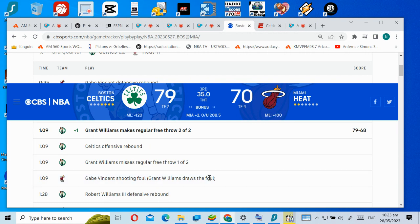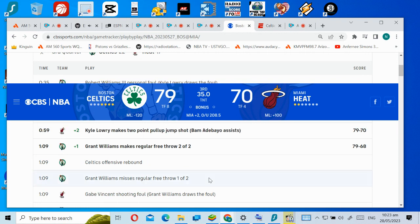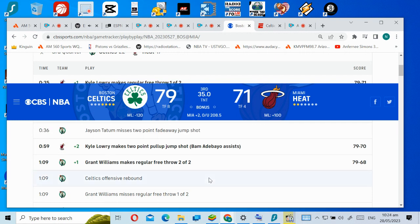Again, a pass where I think Marcus is trying to thread the needle and make a rush. You got to know who you're throwing to. That's not a pass Robert Williams can handle, catch it cleanly, and finish. Marcus is sped up, and there's no reason for him to be sped up. Definitely looking to rush as a team for whatever reason here at the end of the third.